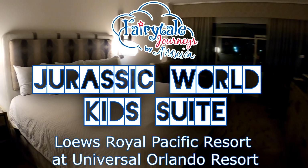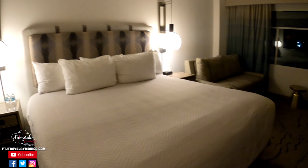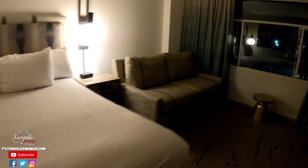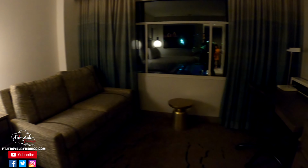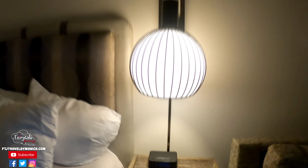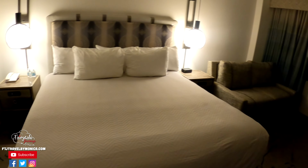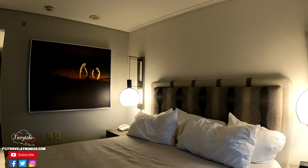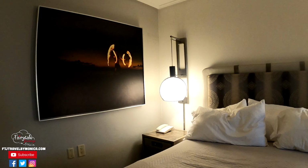As you walk into this room, you can see there's a king size bed, which is amazing, and it's absolutely beautiful. There's even a couch in the room also, so it's a suite already before the next surprising part. The windows, let's check out our view. We had a beautiful view of the pool. I love these lamps, they're so cute. And then the artwork, of course, is the fire throwers, just to continue that theming of the South Pacific.